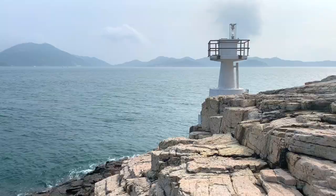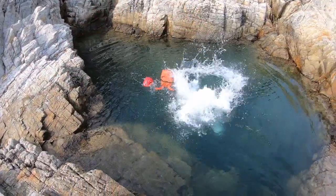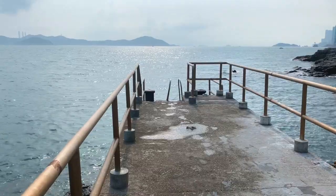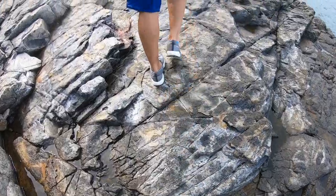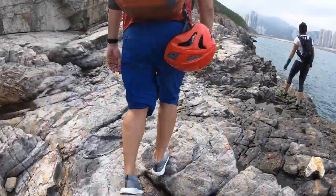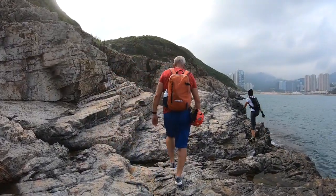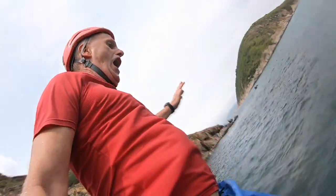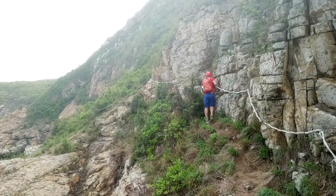At the end of the island, there's a natural swimming pool just before the lighthouse. From the jetty, you can call a sampan to take you back to Aberdeen, or, as we did, continue round to complete the circle around the island. The going gets a little harder on the backside of the island, with a chance for some high cliff jumps and some high rock scrambles.